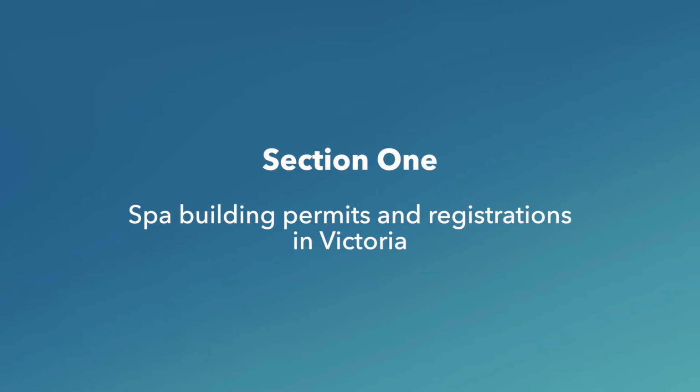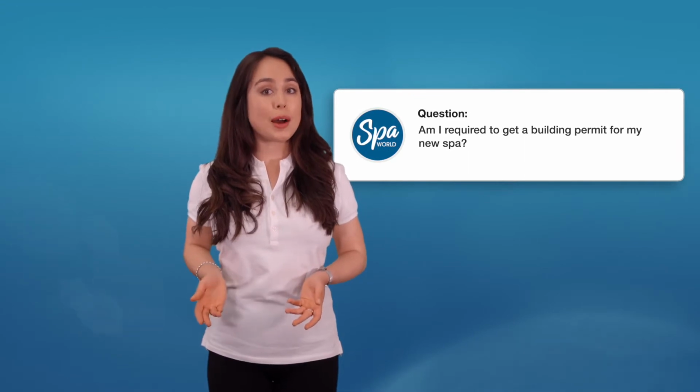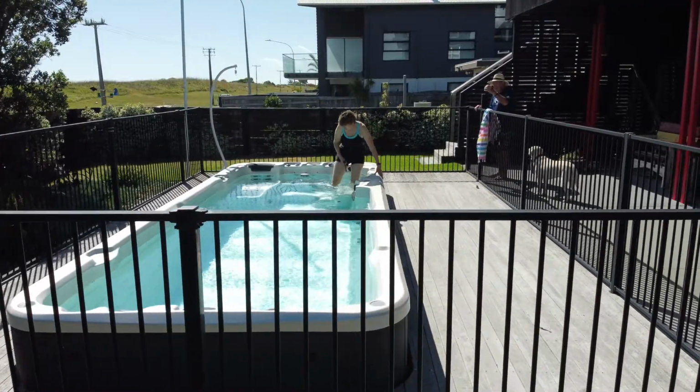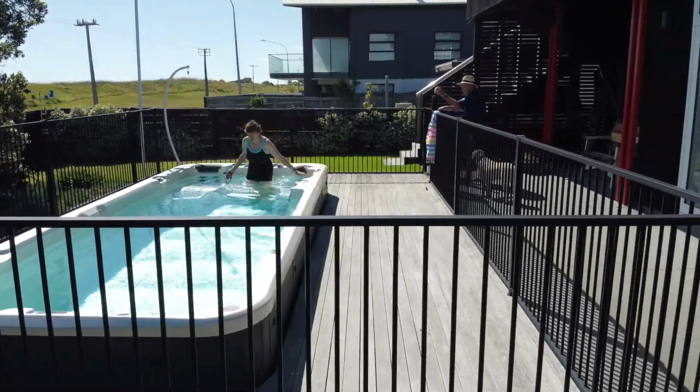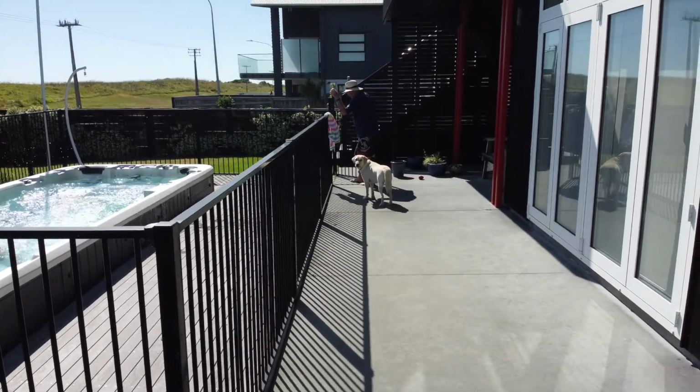Section 1. Spa building permits and registrations in Victoria. Am I required to get a building permit for my new spa? Your new spa is required by legislation to have an approved pool safety barrier installed around it. A building permit must be issued before the safety barrier is installed.